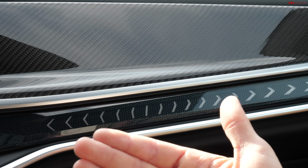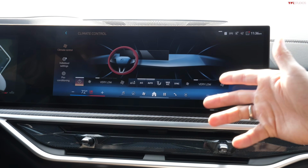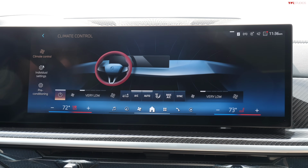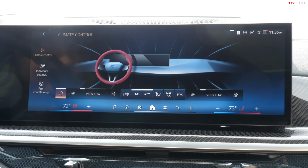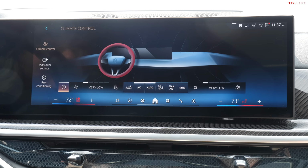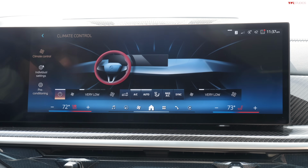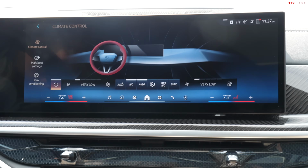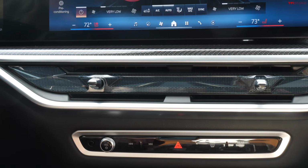So, like a lot of vehicles these days, if you want to adjust your climate, you have to bring that up on the center screen. I'm not saying that this is unusual or anything, but we do like having hard buttons for your climate because it's something that you use pretty frequently. So it's just kind of nice to have a dedicated location and dedicated button for it. But they do have some hard controls for our stereo, which is nice.